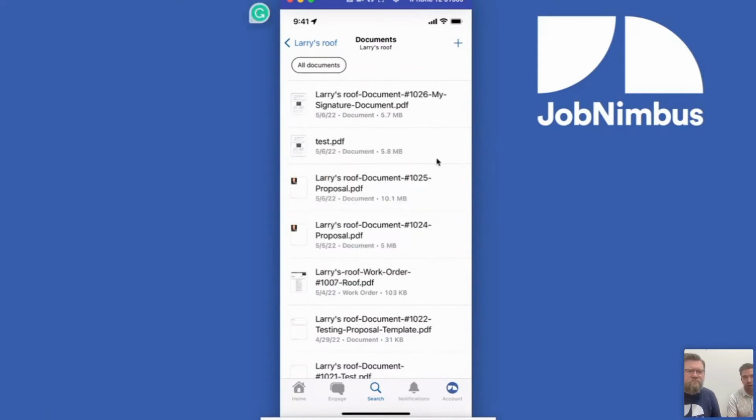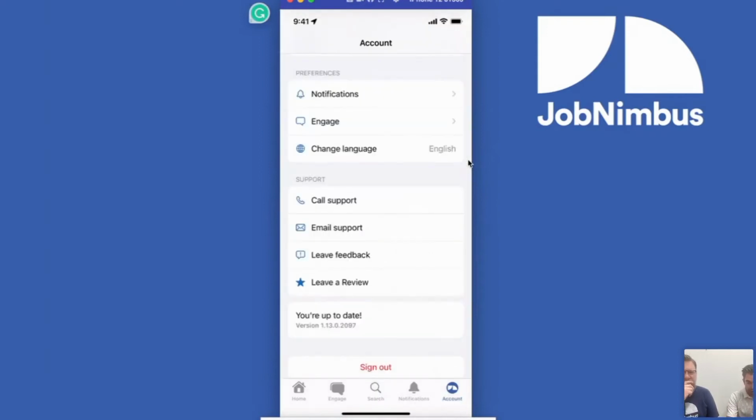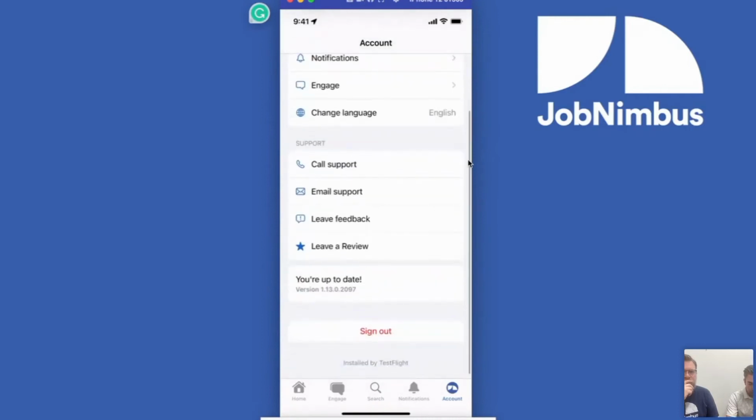really, really do. And so what we're doing here to get your feedback is inside of the account page. You'll see here, as I scroll down, you'll see leave feedback. That gives me directly an email that I promise I'll respond to within 24 hours. And our team looks at that.